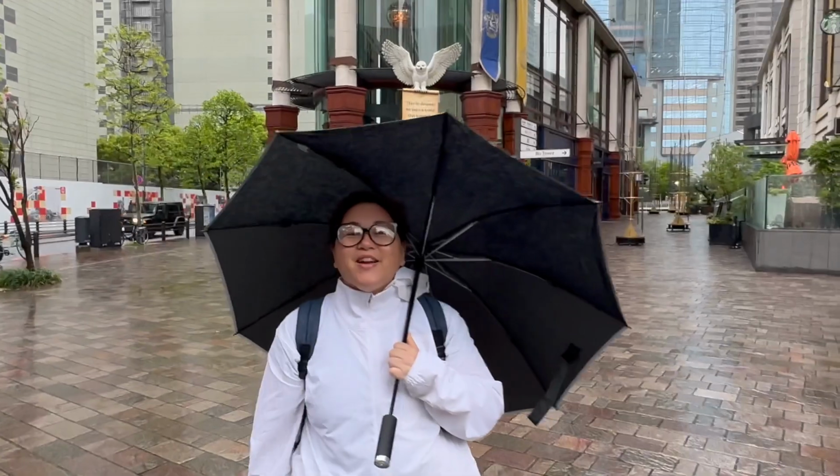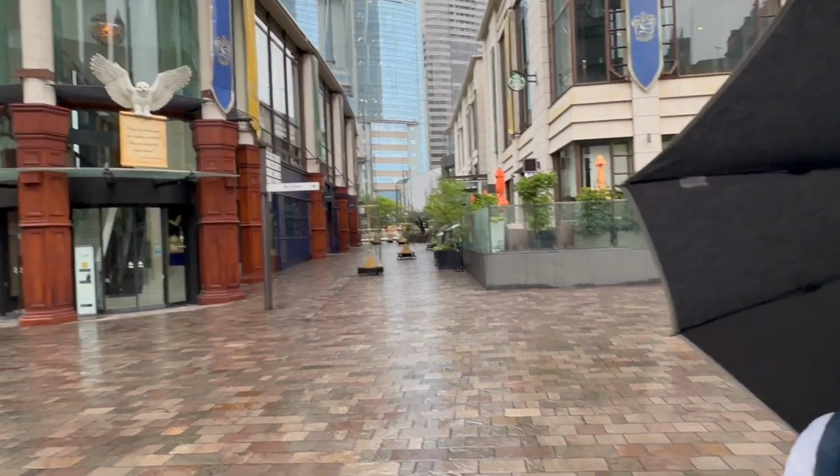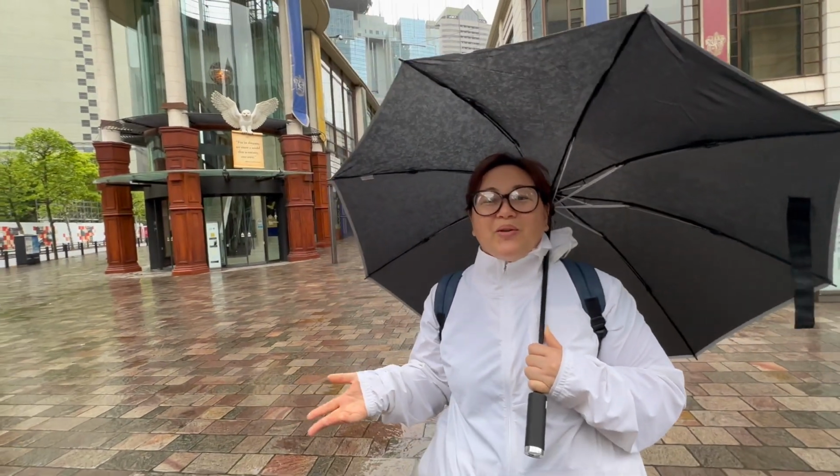Hey guys, so we're here on this rainy morning at the Harry Potter Cafe. It's still super early because we wanted to beat all the rush hour on the weekend, but I thought we'd just walk around and take it all in. It looks really cool here, especially in the rain. I'm kind of enjoying this rain, so let's go walk around and take a look.